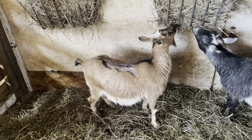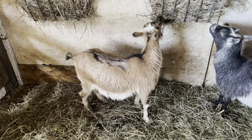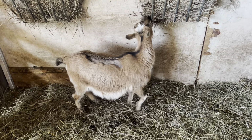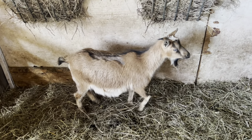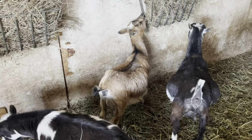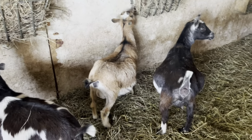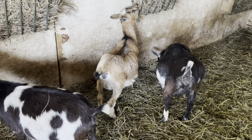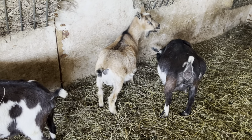But yeah, she is technically gonna be a 2nd freshener. Last year she had twins, but they were a few weeks early and they did not make it. So she technically has freshened. She just didn't make it to full term. So we didn't really get to see a full udder or anything on her. But yeah, this year she looks fairly round.